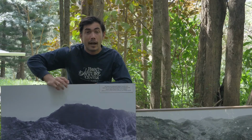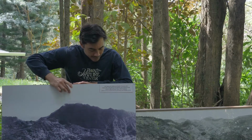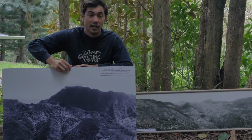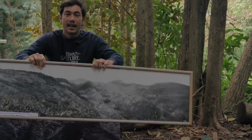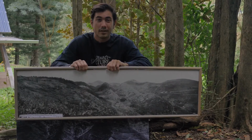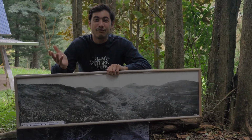In front of me right now, I have a couple of old pictures of deforestation that happened in this region. This is a picture taken in 1927 of the Makiki Tantalus area. Same with this one, taken in the late 1800s. And as you can notice from both of these shots, there isn't much of a forest. And when the forest is cut down, for many reasons, we call that deforestation.